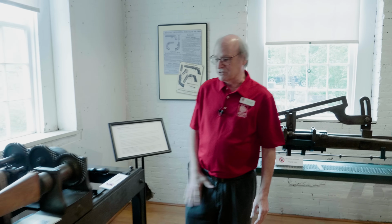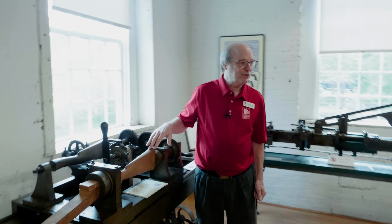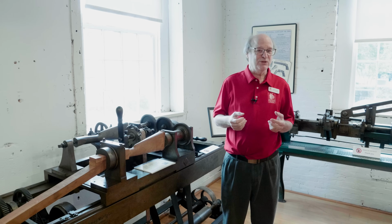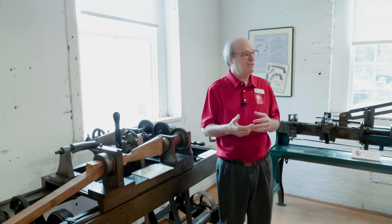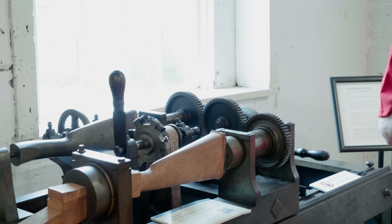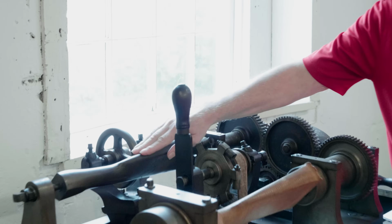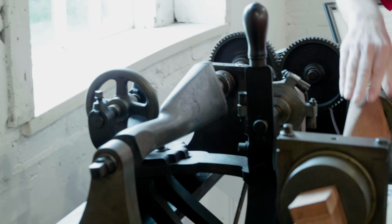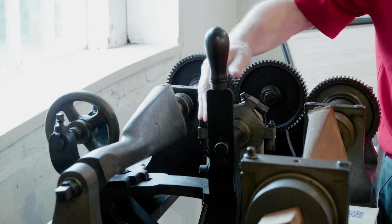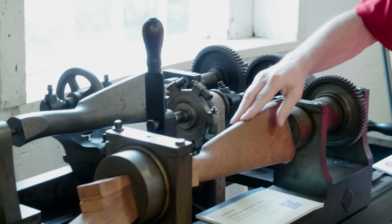Our next machine was developed by Thomas Blanchard, and it's the concept of turning irregular shapes. If you think about lathes, at the time, lathes were mostly used for turning round shapes or hexagon shapes, but his concept was, can we turn an irregular shaped part? So if you think about it, again, there's patterns. Here they developed a steel pattern for the butt end of the gun. This follower wheel would follow the pattern, which would drive the cutter into the wood stock, and then you'd actually be able to turn this irregular shape.